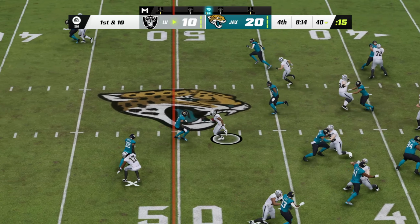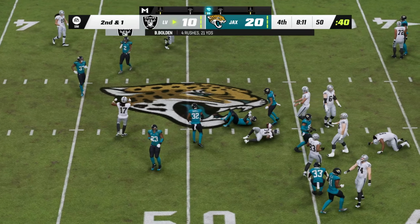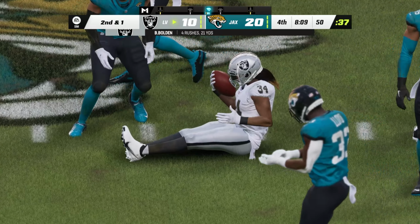They run with Bolden. Ooh, with a juke. 9 yards is the pickup there, and they'll have a 2nd and 1.